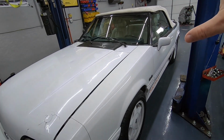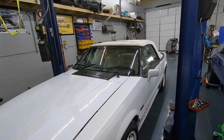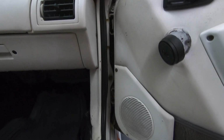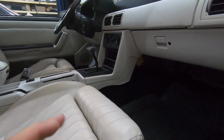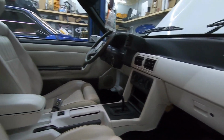Slowly but surely, this car is getting a new lease on life. Like I said, it's got a new windshield. A new top is coming. See, this thing had a system in it and everything. Wild, guys. Super cool old car.